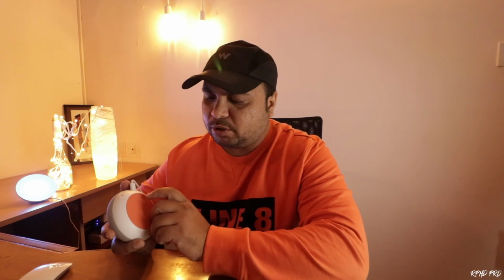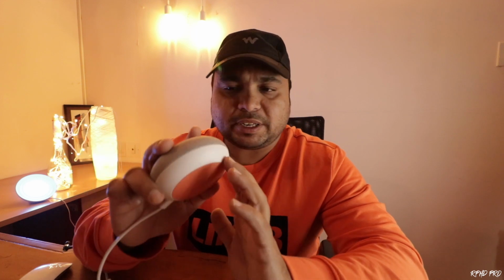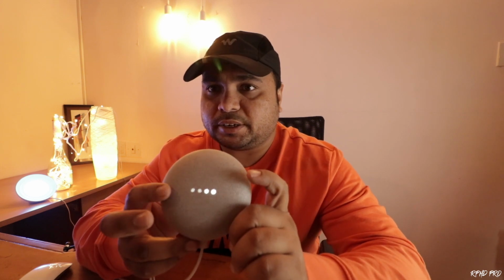About the design of this Google Home Mini, it comes with a marvelous fabric design on top, with gestures on top as well. It has only one button, which is the microphone mute and unmute button, and a very small reset button is provided at the bottom. This is a very simplistic design, and we have some lights as well. We can turn the volume up and down, and when you switch it on, it gives you colorful Google lights.